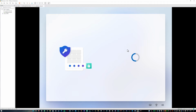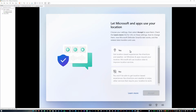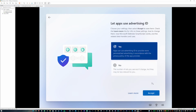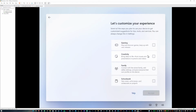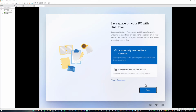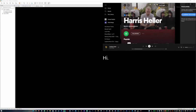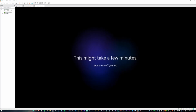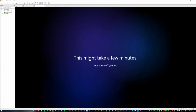So yeah, it's a pretty interesting update. Have to admit that it looks pretty nice, but at the moment, let's customize your experience. Gaming, creativity, entertainment, customize. Probably this one is for automatically store, only store on this device. I use the same settings with Windows 10. So let me put the music a little bit down, getting things ready for you. So yeah, looks like okay. I do actually like this one.